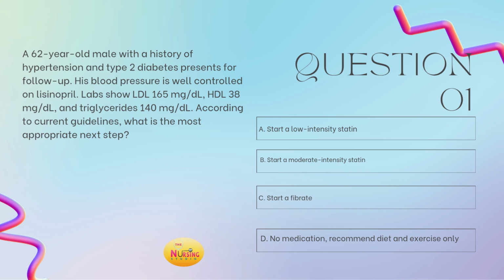So the patient has an LDL of 165, which we know is abnormal. You know that we want the LDL less than 100, but also when they have risk factors such as diabetes and hypertension, you want it less than 70. HDL is 38. It really needs to be higher, and the triglycerides are 140, which is fine because it's less than that 150 range, right? So we know we need to put some statin therapy, which works towards that LDL reduction. So your best answer is B, start a moderate intensity statin.